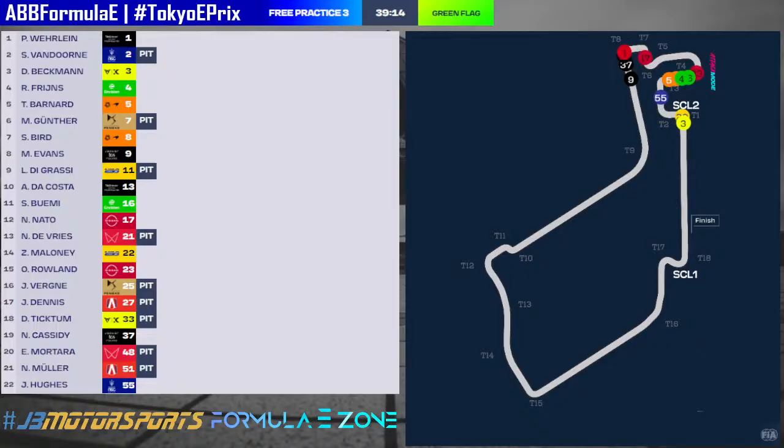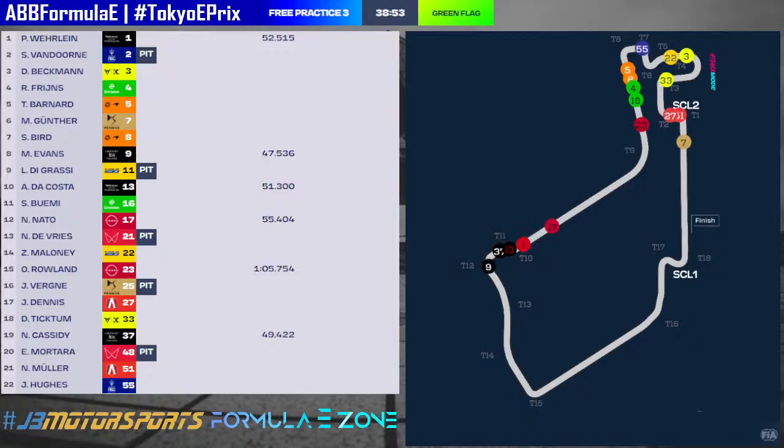Oliver Rowland exiting out onto the track for Nissan, increased his championship lead up to 60 points here yesterday. Finished in second place and sounded a bit disappointed on the team radio, but he knows that there was a chance of victory that slipped through his fingers, essentially, courtesy of the strategy call that was made by Maserati MSG. There was nothing anyone could do to cover off Stoffel van Dorn and Maserati MSG.